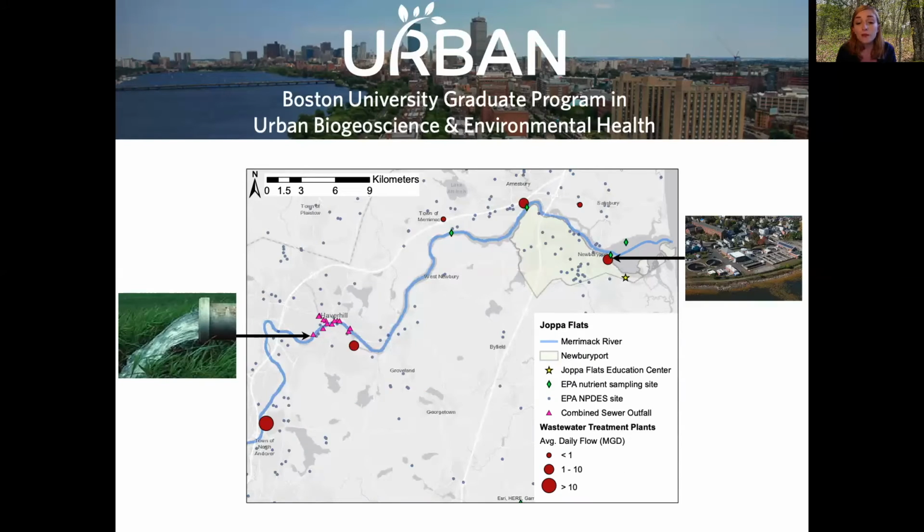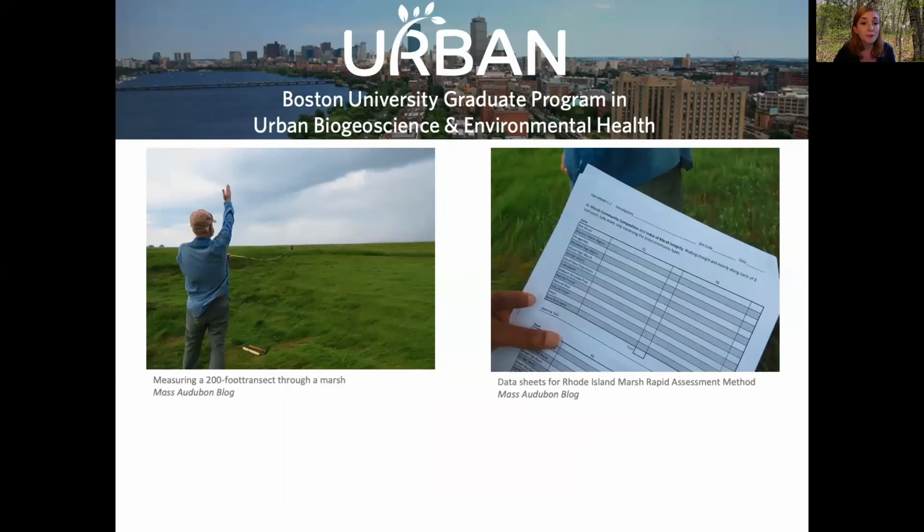So one of the things that I did for Mass Audubon was generate maps of potential sources of excess nutrients in the Merrimack River. So that means mapping out things like wastewater treatment plants, combined sewer outfalls, and permitted nutrient discharge sites. And these maps that I generated are being used to guide and develop a sampling regime along the Merrimack River to really determine the role that's played by these nutrient point sources. And this nutrient sampling fieldwork is currently underway and wrapping up at the end of the season. So please do wish them luck.